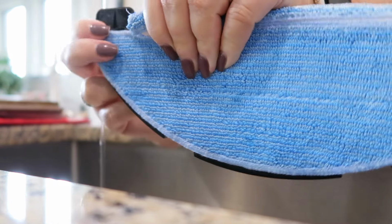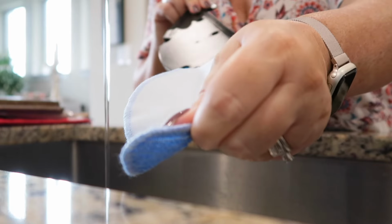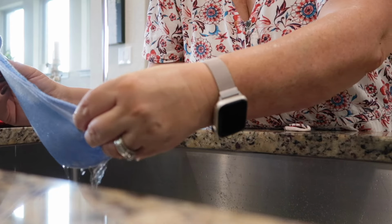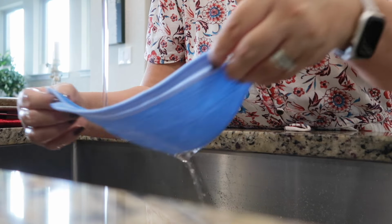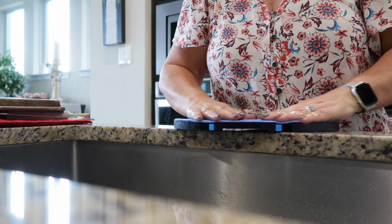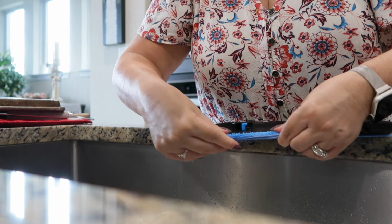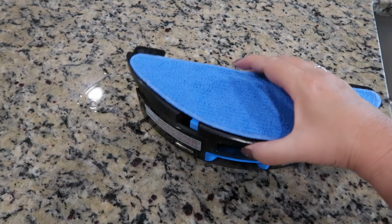And just to get started, I'm going to go ahead and wet this mop pad. You can see how well it sticks to this. Okay, so I'm going to wet that just to get it started. You have a nice wet pad on there. And it sticks around to the other side as well. And then this just snaps right onto here.